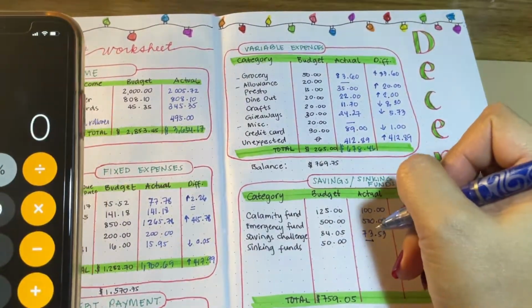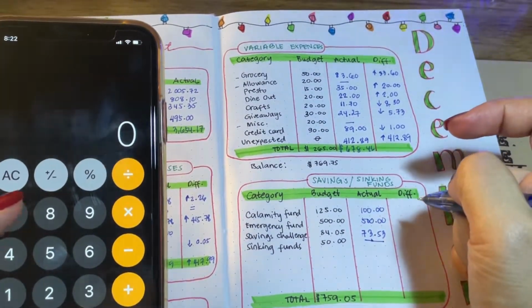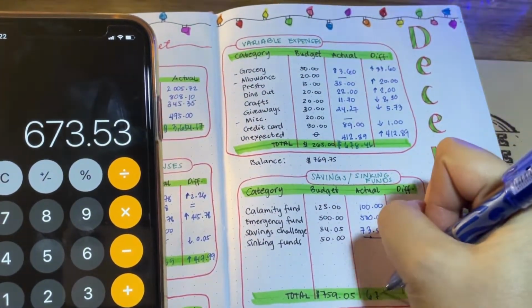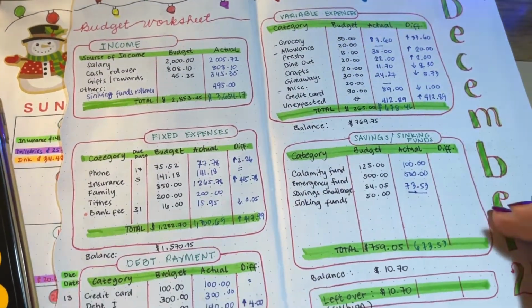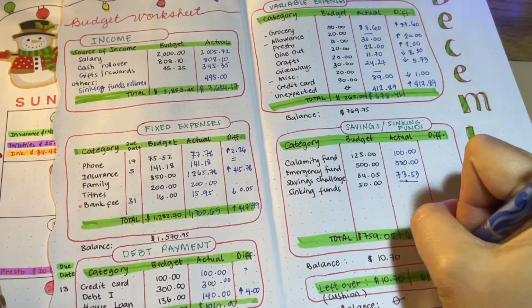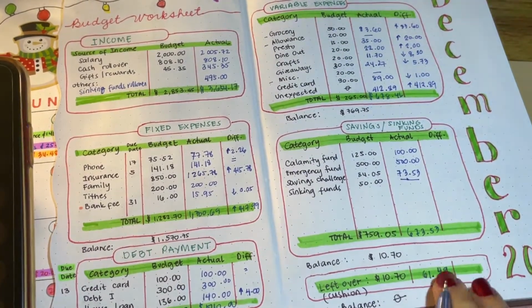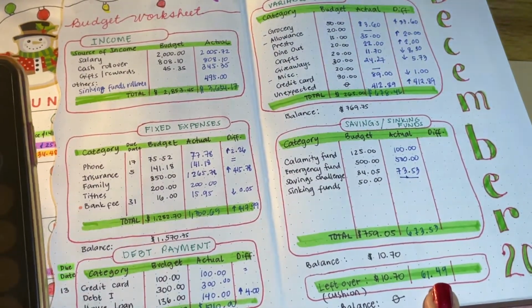So the total of this would be $673.53. Then I have a leftover in my cushion of $61.49. I kept this in my bank in case if I need something.